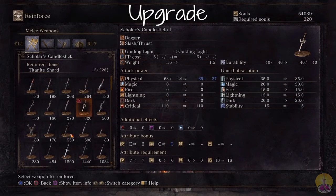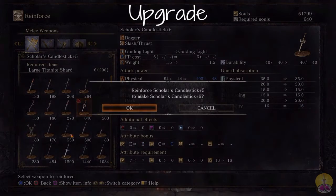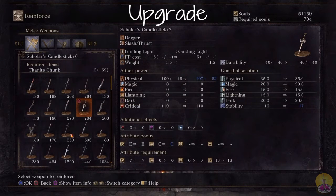Now for the upgrades, this weapon does take Titanite shards, but man, do you get such a small upgrade. Bonus only goes up by 3 points. That's the lowest so far. Man, that's awful. Horrible. You only get 6 points with the physical and only so little with the bonus. Awful, awful upgrade. Horrible.